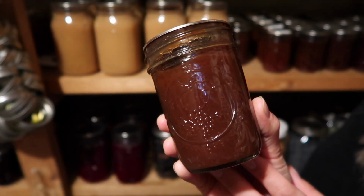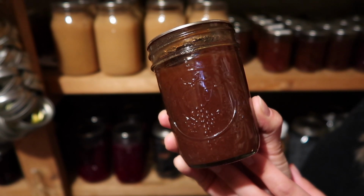We also have 7 half pints of apple butter left, and I don't anticipate that I'll make any more in the fall. That should carry us through for quite a while. We have only a few uses that we really like for that, but with us raising our own pork this year, I think that is going to be awesome to have on hand, and I'm really looking forward to trying that as a glaze on the pork.